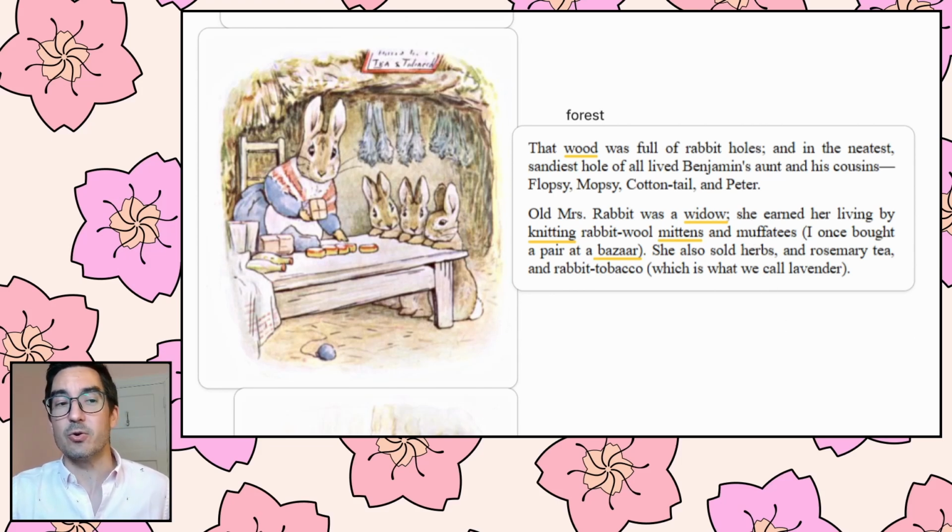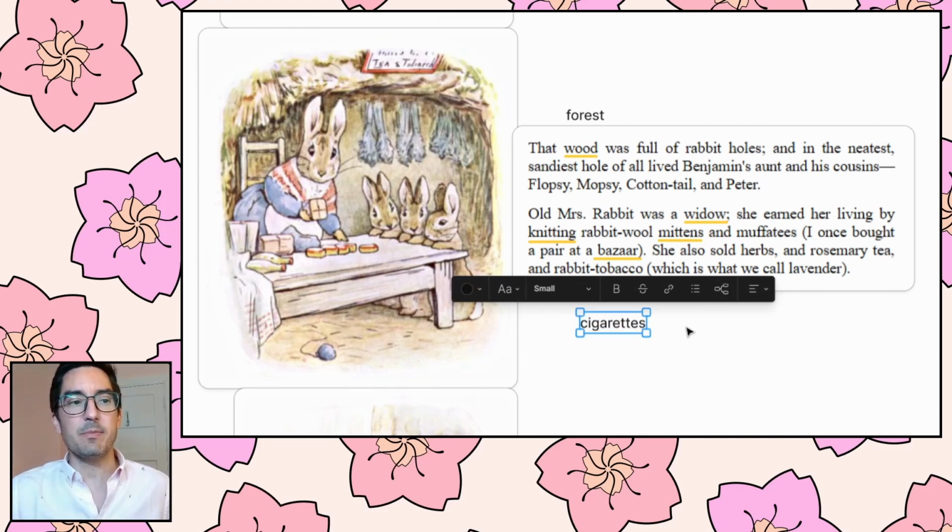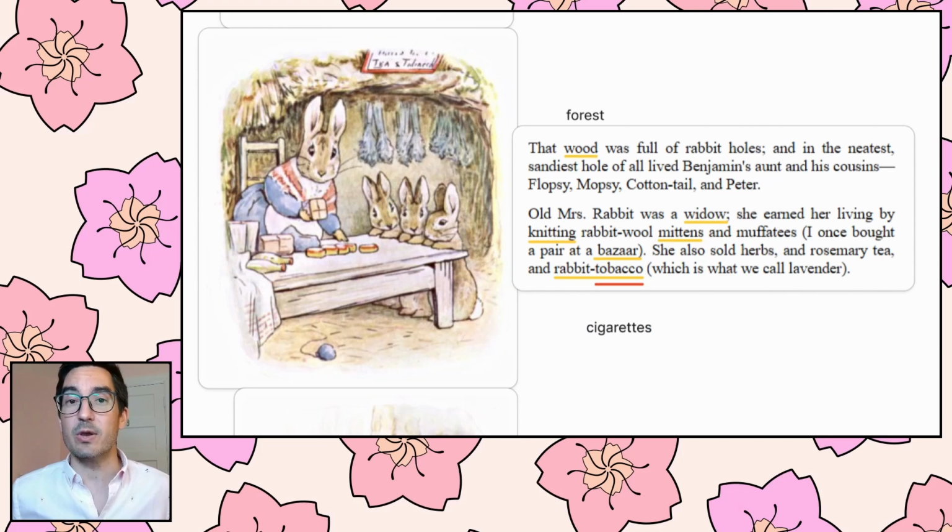She also sold herbs and rosemary tea and rabbit tobacco, which is what we call lavender. Rabbit tobacco is not a real thing, okay? So no one says rabbit tobacco, that's just from this story. But tobacco is something. Tobacco is what is inside of cigarettes. So if someone smokes cigarettes, they are smoking tobacco. But in this story, it's not a regular cigarette, it's rabbit tobacco. But they call it rabbit tobacco, but we call that lavender. Lavender is a purple flower that smells really, really nice.